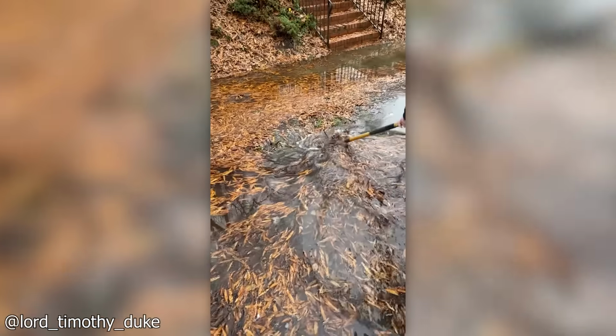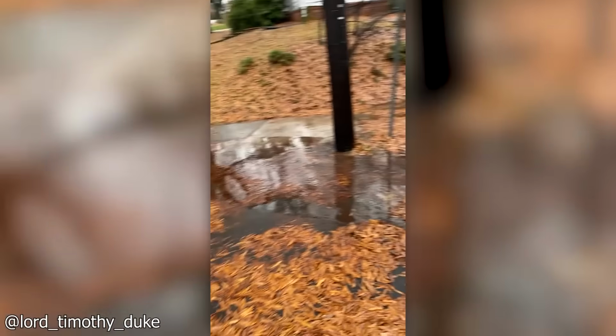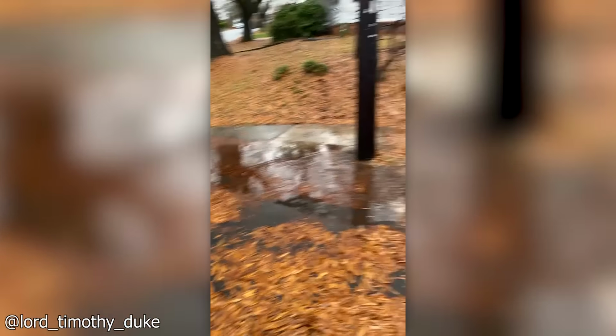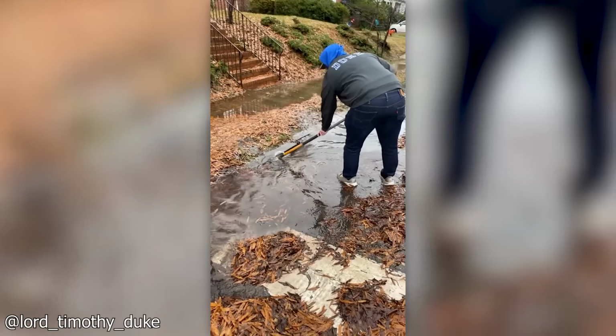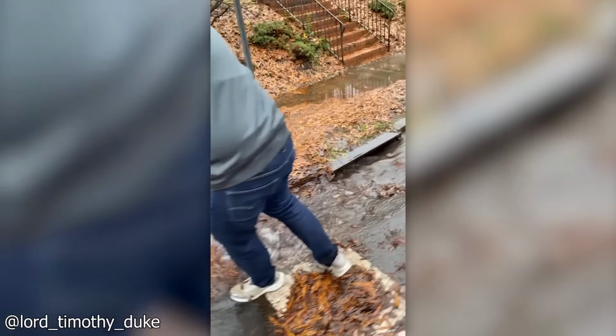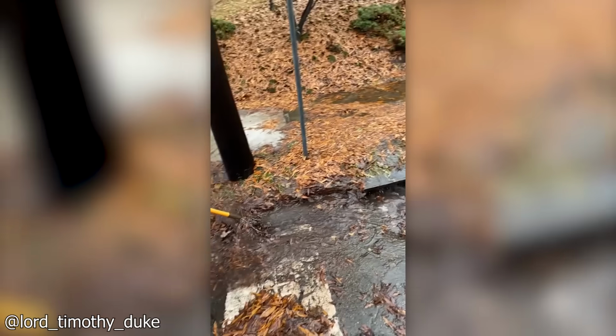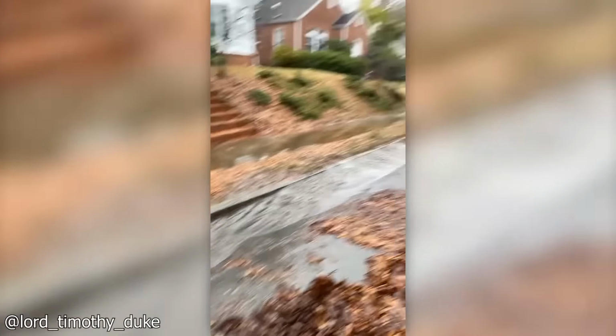Oh! Here it goes! Oh my god. Bro, this whole street is about to drain. It was completely flooded. Oh! This entire street just drained.